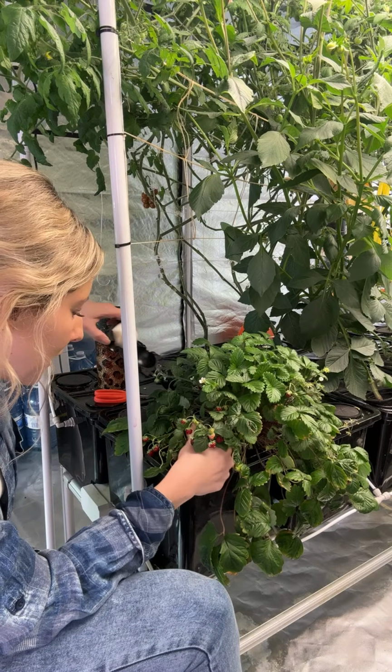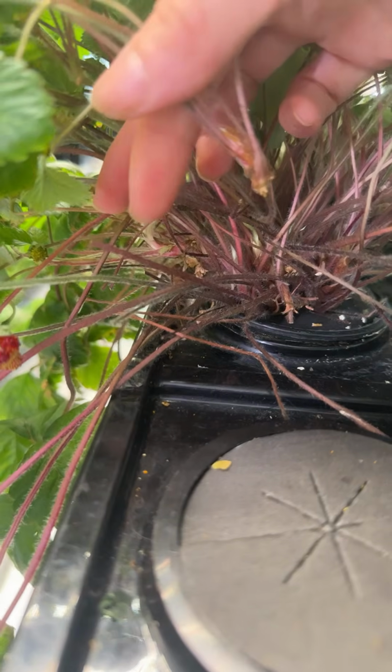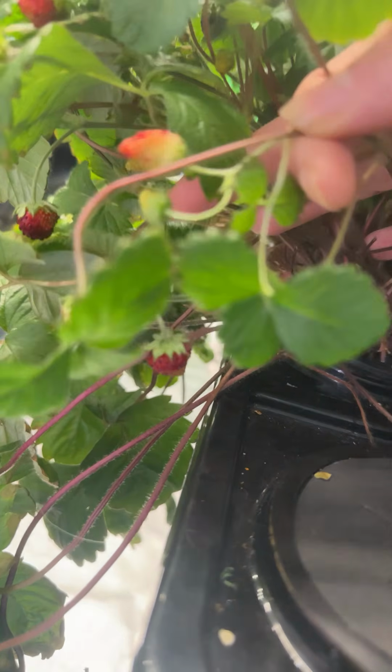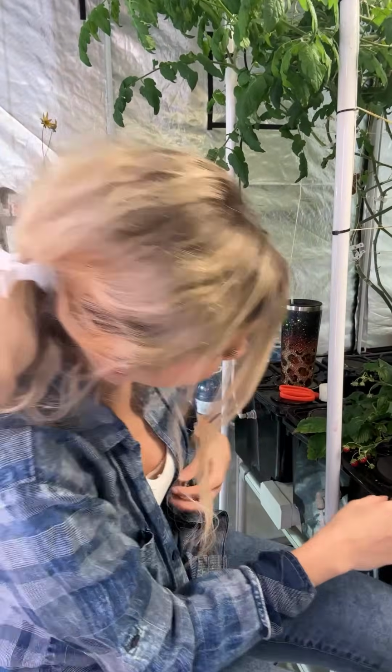Man, I totally messed this up. So not only did I feel like I wasted the runner, I don't know if it'll still root because it's all dry here. I let the sponge dry out and I forgot about it. We kind of had roots growing and the leaves are still green and the fruit is still being produced. It's a little bit of a weird shape, but I don't know. I'm gonna leave it and see what happens and maybe we can still use it.